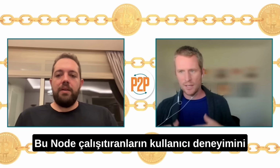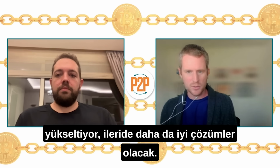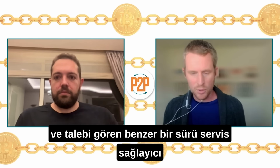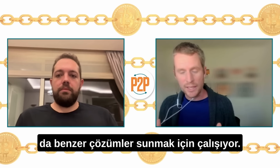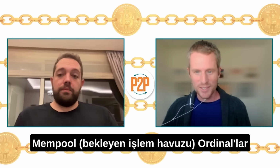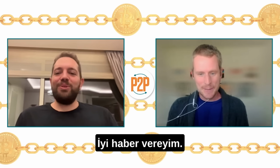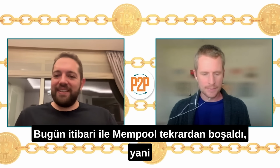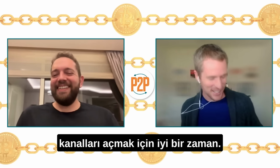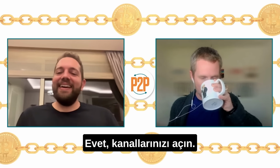So it's a huge level up for node runners. And there'll be better solutions later, but this is a solution a lot of people find valuable, and a lot of other providers are even building out because it's really in demand, especially when the mempool's busy with ordinals and just big money transfers, all these different things. Well, good news today, the mempool got cleared out, so we were down to open channels. Yes, open channels. That was the message today.